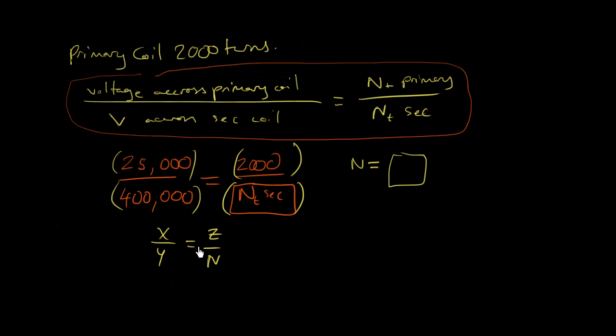If I multiply the left side of the equation by n, then I get n times x over y. I multiply the whole of the left by n, and on the right, if I multiply all of this by n, then it disappears from the bottom, because n divided by n is 1, and then I have z divided by 1, or z times 1, so then I just get the z. So all I've done is multiply by n both sides here and here.